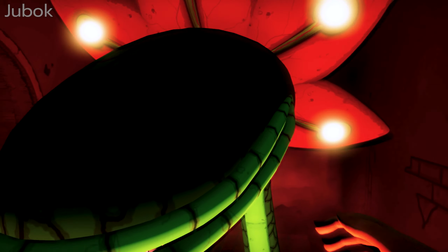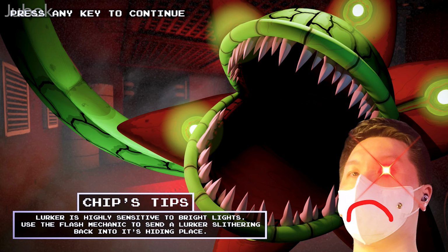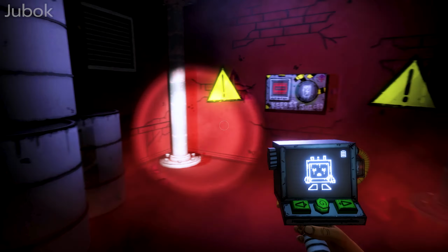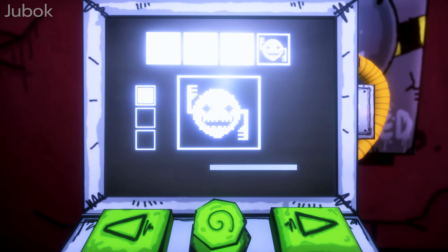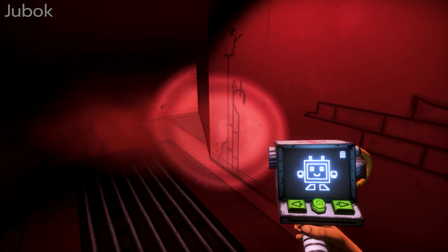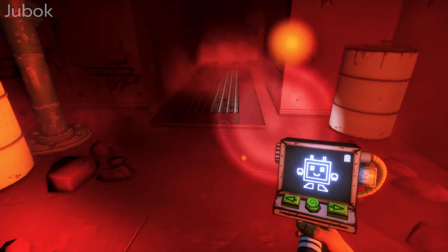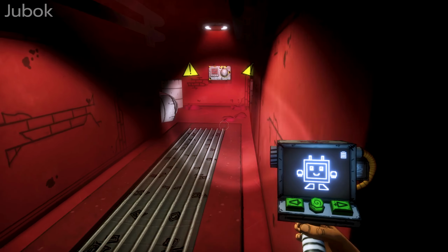What is this? No! Oh no, this time I've become plant fertilizer. The powerful flash is the plant's weakness. There's something that looks like a generator here. Got it. We can proceed in the same way as before. There's a generator here too.